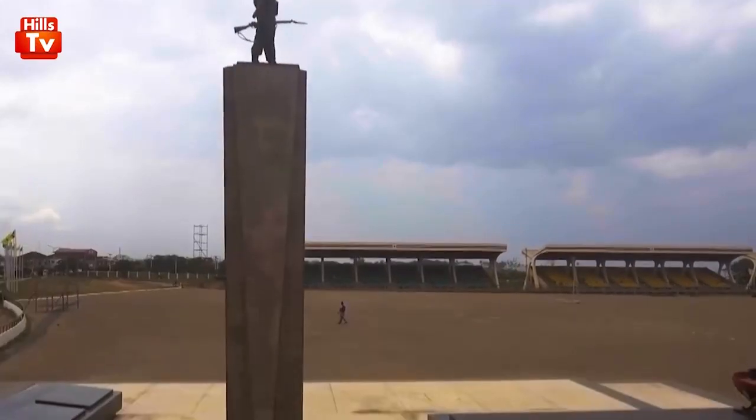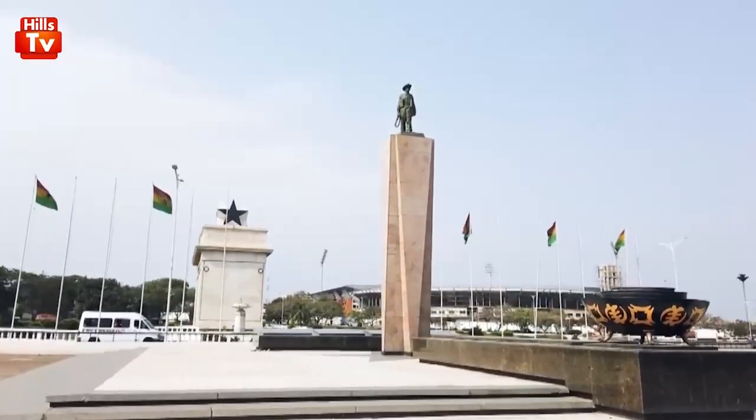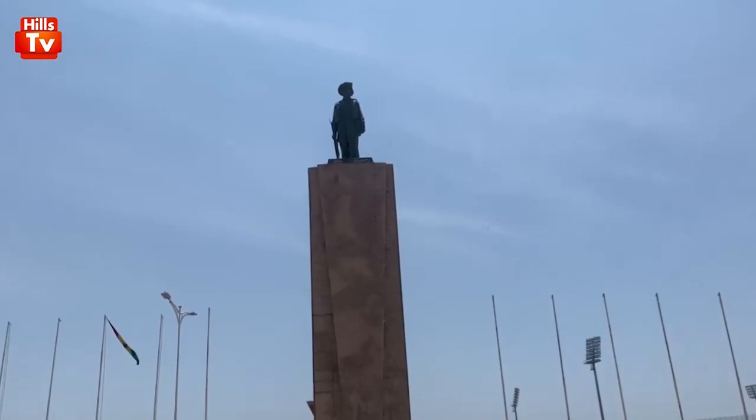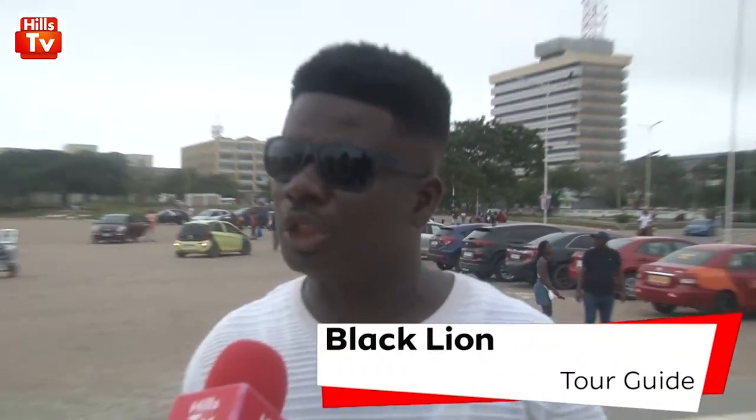statue there. This statue is called the Unknown Soldier, and it's a universal symbol. Why I say it's a universal symbol is that when you go to a lot of countries like France, you go to Nigeria, you go to Egypt, you see them there. Even in America, they have a similar thing in Arlington. Yeah, this thing was built by the president to honor all gallant soldiers that took part during the Second and First World War. You know, Ghana was British allies in the First and Second World War.